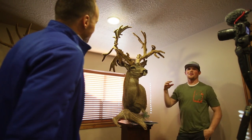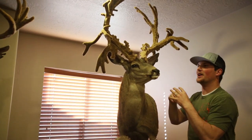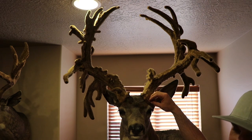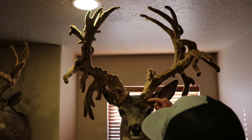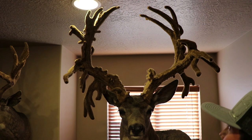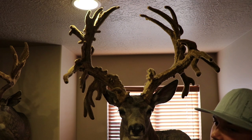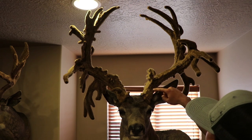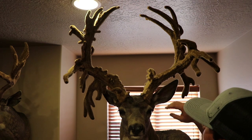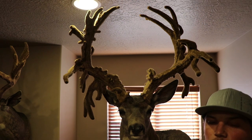From what I've done my research on stag deer, they won't have pedicles like this. They'll grow straight into the skull. This deer obviously has pedicles, bases, just like every other mule deer in this room that sheds its antlers. Another big thing I've learned is that mule deer that are not stag bucks won't have these defined veins like you see in most big, mature mule deer. This deer obviously has normal veins feeding out to its main beams and G2s, just like a normal deer would.